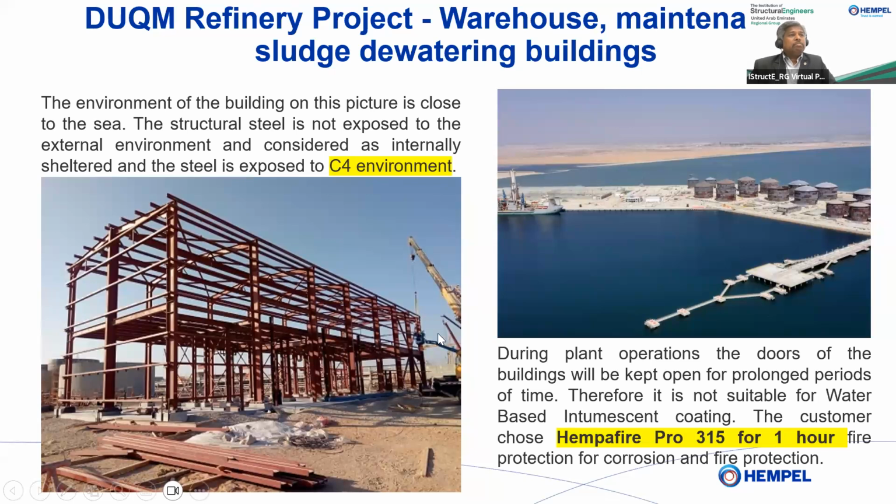This was in, I can say, the Duqm refinery. Okay. So Duqm refinery is built out into the sea, and the specification said we want CX, top of the line, right? This is what the end user said, you have to provide CX. But what we need to, then we said that this steel structure, okay, which is actually the building, a picture from the site, okay, is about 2 kilometers from the shoreline.